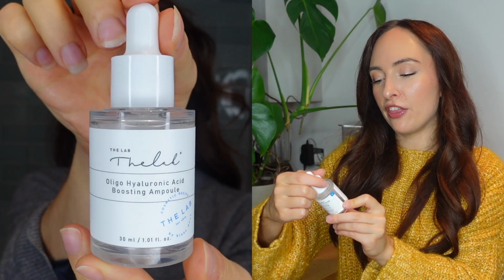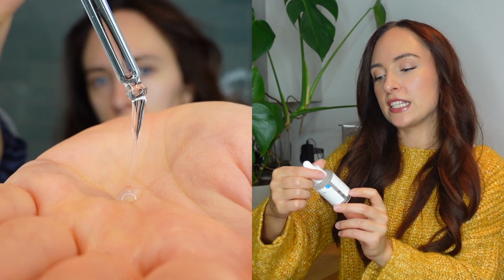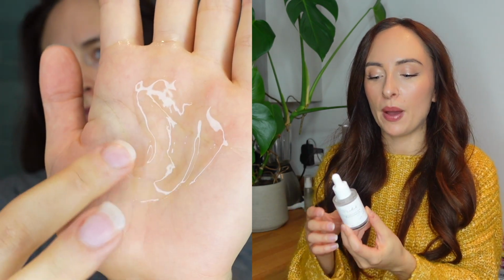This is by The Lab, and it is the Oligo Hyaluronic Acid Boosting Ampule. It's basically just a hydrating serum, and I really, really enjoyed this. If you are on the market for a hyaluronic acid based serum, I really recommend trying this. It has some weight to it as well, which I love, because with acne prone skin, I cannot put thick moisturizers on my skin. My skin hates that. If I put shea butters, anything rich and heavy like that, breakout galore will happen.